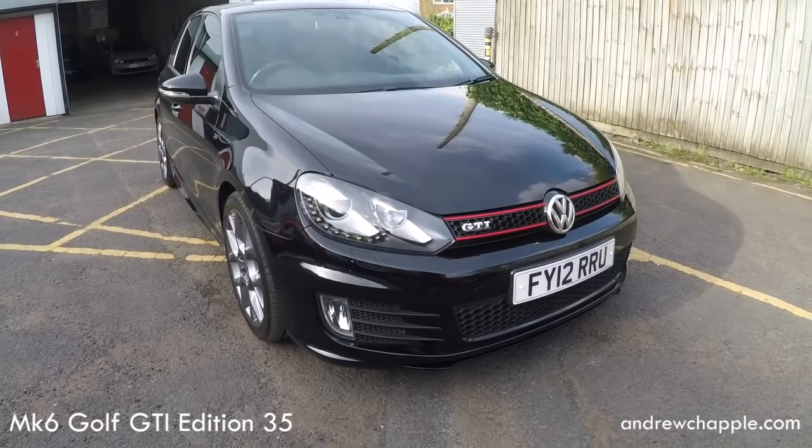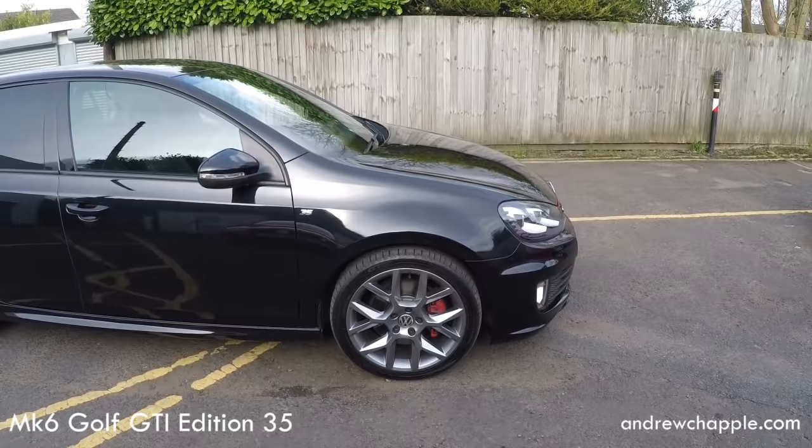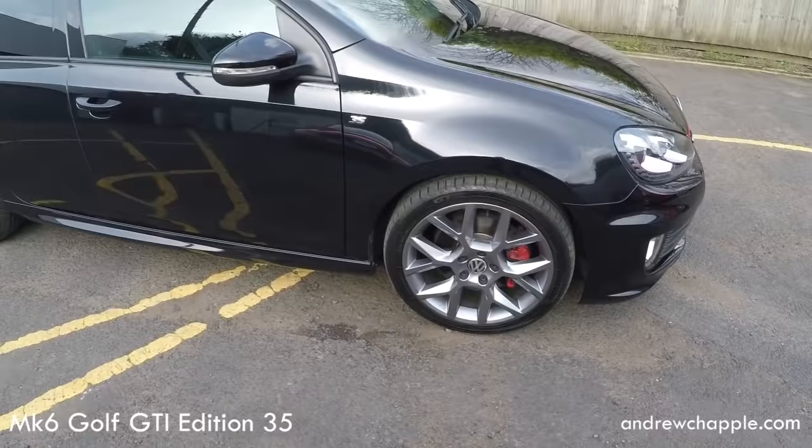Standard on the Edition 35 are those 18-inch Watkins Glen alloy wheels with 225/40 R18 tyres, exactly the same as an Edition 30. And even the brakes are exactly the same as an Edition 30, which for road is fine, but on track they're a bit undernourished. 312mm brakes, solid rear discs as well, which isn't brilliant. You do have these lovely 35 badges on the wings and the sill extension.